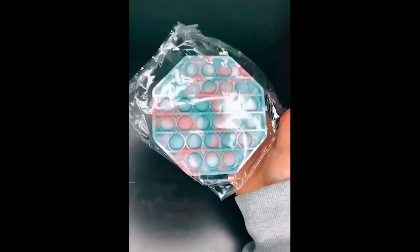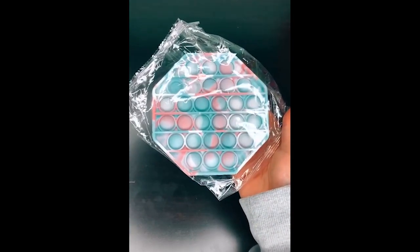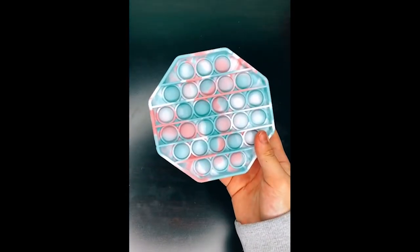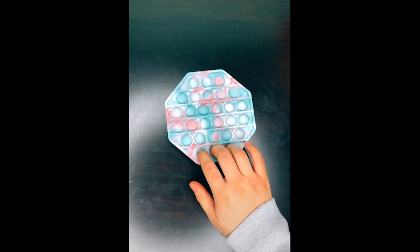So awesome. I am so excited for this octagon poppet. I love the cotton candy colors. This has to be my new favorite poppet. Listen to these pops.